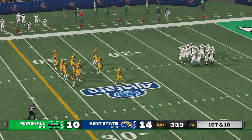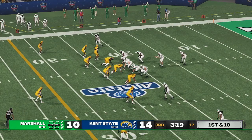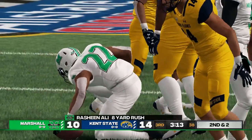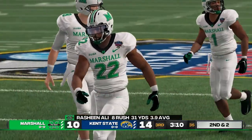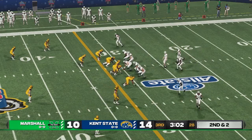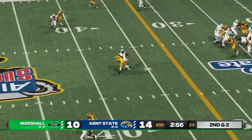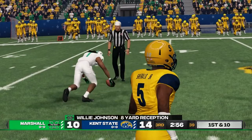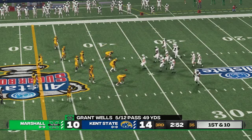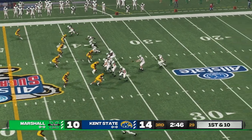This deficit can be easily overcome, sure. But they have to be thinking if they don't get something going on this series, the burden is going to be felt by their defense. Gain of 8 on the carry. So it's second down and about 2 yards to go. And he's hit before it can go anywhere. Nice play, baby. Nice play. Mike 28. Mike 28. And two. Hit.